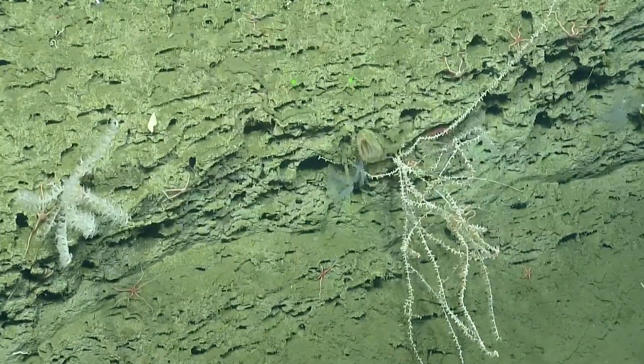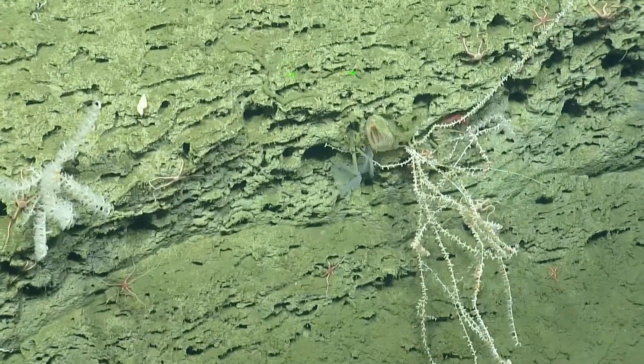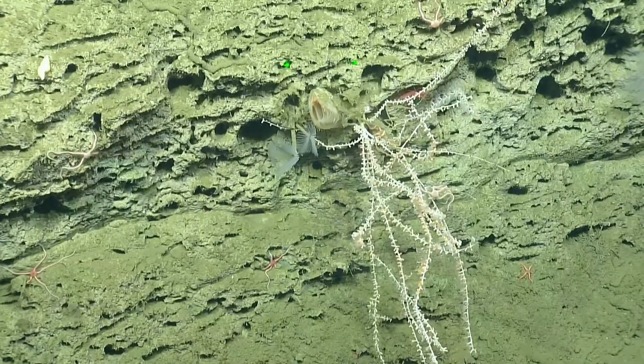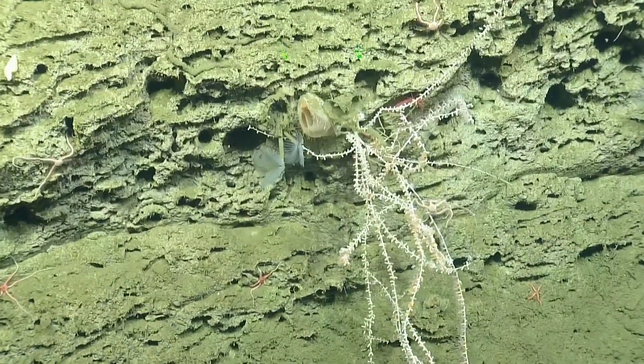I will say this rock definitely looks different than the bedrock we saw yesterday. Definitely. I think this is more sedimentary. I don't know what this is.